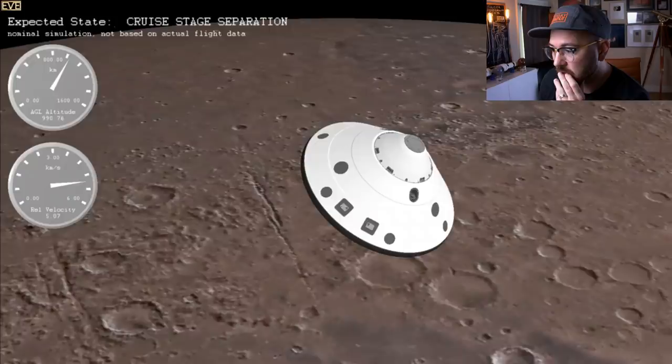Cruise stage, not crew stage. Cruise, C-R-U-I-S-E, not crew stage. Good question.